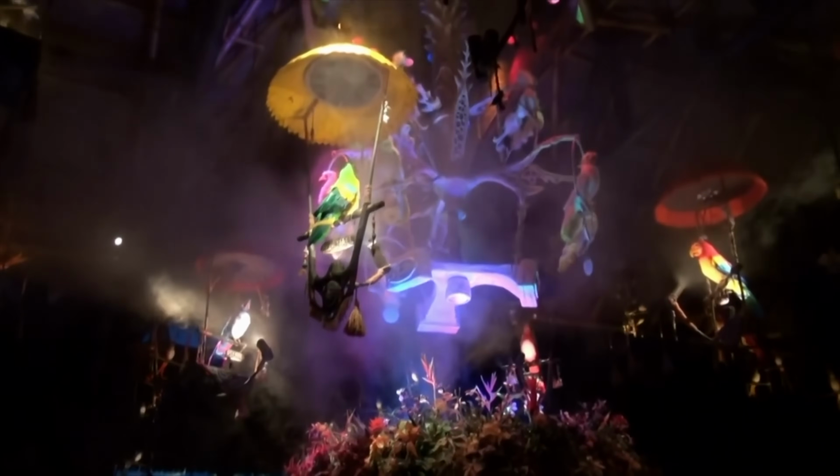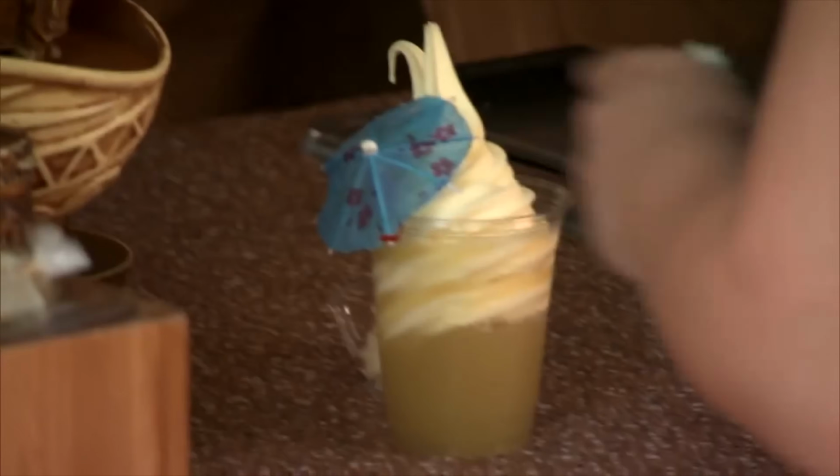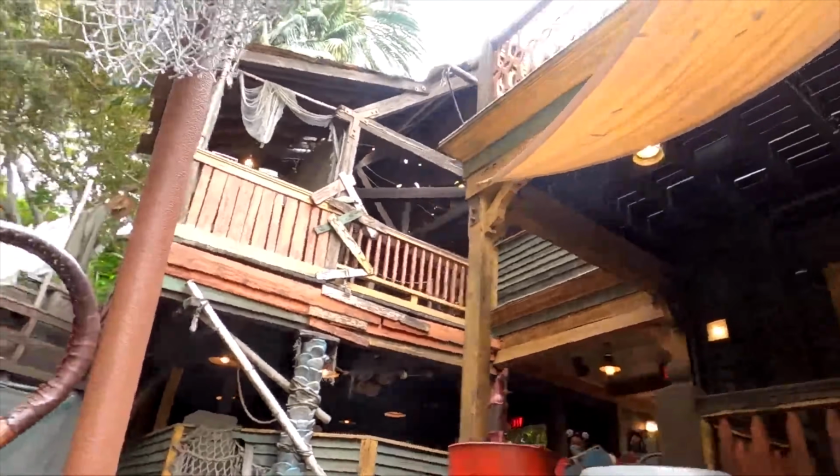This opened in 1963 and still delights guests today with the amazing audio animatronic birds, flowers, and totem poles singing the beloved soundtrack. Even if you're not a fan of the show, it is a great attraction to take a rest and enjoy the cool atmosphere. Right outside the attraction is the Tiki Juice Bar, where you can try the famous Dole Whip, a delicious cool and fruity snack. Further on into Adventureland is another classic attraction, the Jungle Cruise.